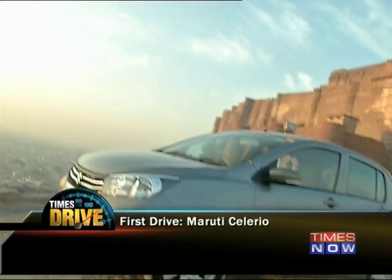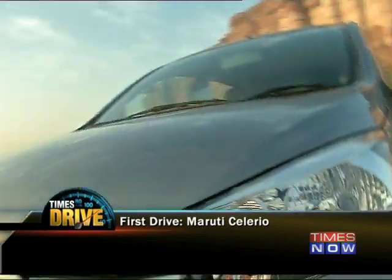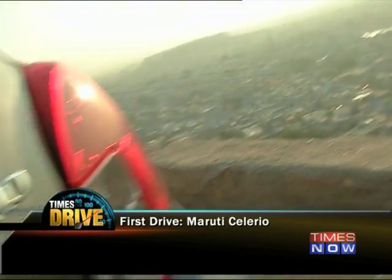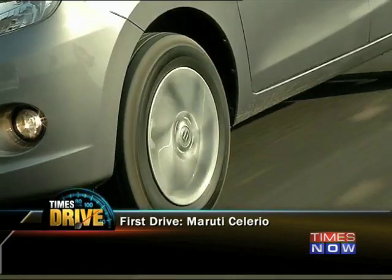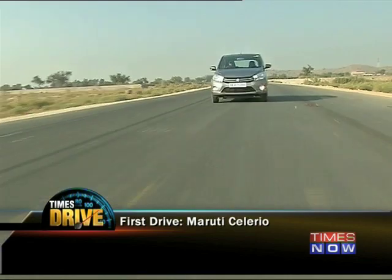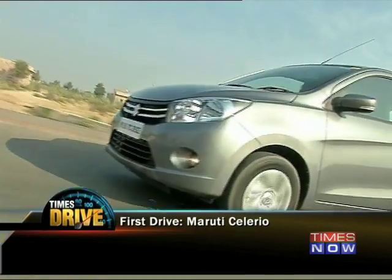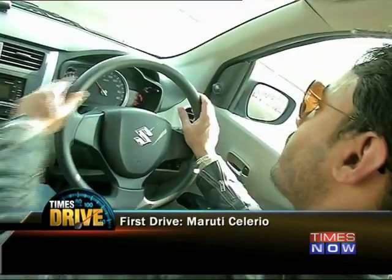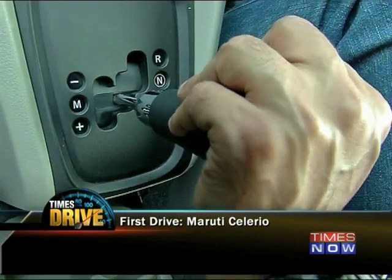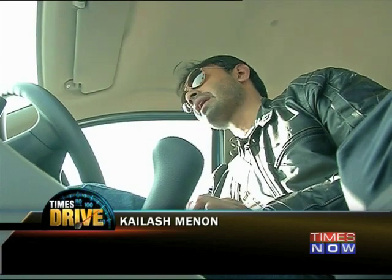This is the Maruti Celerio. At first glance, an unassuming hatch it may be, but there is more to it than meets the eye. Yes, it's got 4 wheels and 4 seats and a modest 1-litre K-series motor. But what sets it apart from the slew of small cars from the Maruti stable is a little something called the auto gear shift, which basically offers you clutchless convenience.